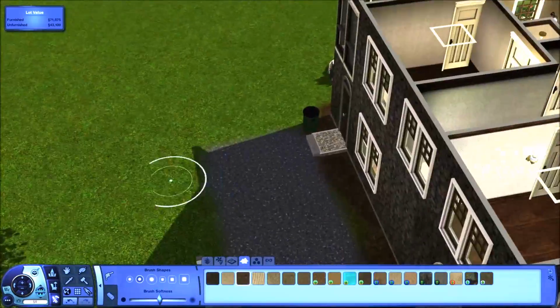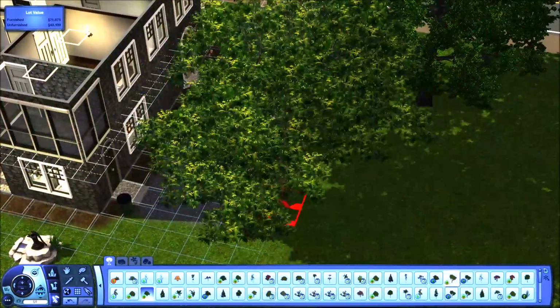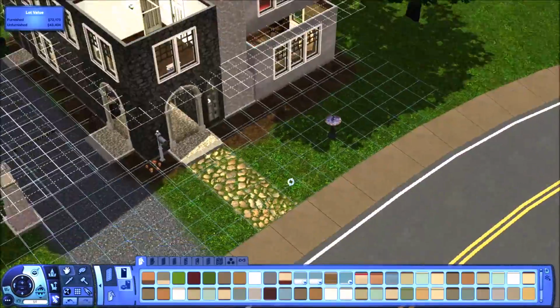We're just getting into the landscaping now. We've already done some gravel for the driveway and some stepping stones for the front door, and we're just going to add some trees and bushes and all sorts of greenery around the place with some rocks to accent them.